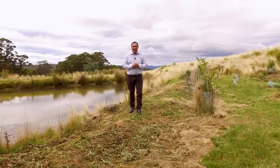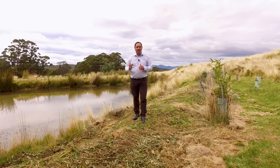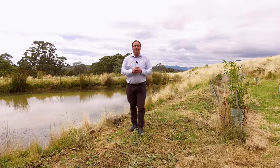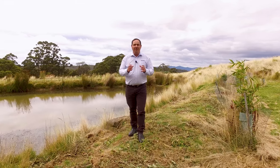This fantastic property has so much to offer. We've got multiple dams, we've multiple outbuildings, we've so much to offer. We've got garden beds to grow their own veggies and also loads of fruit trees.